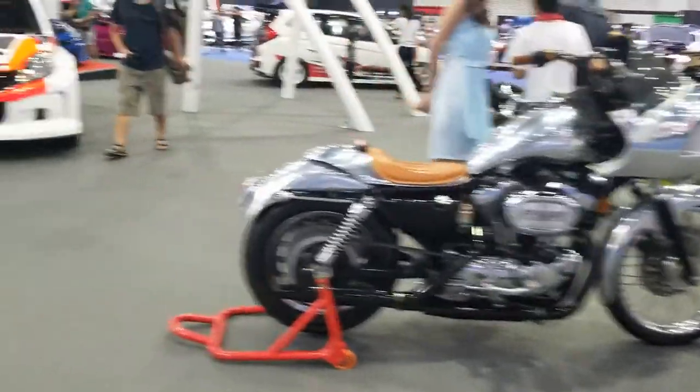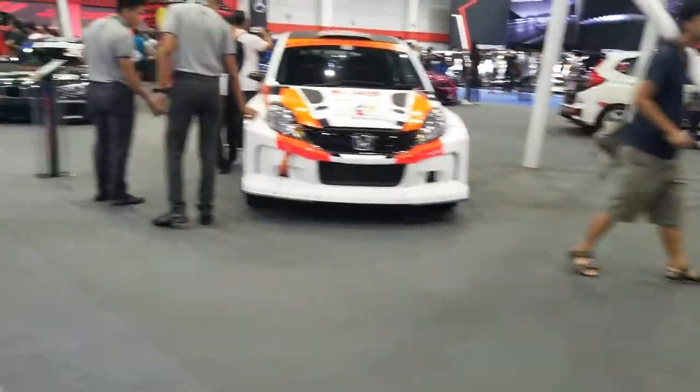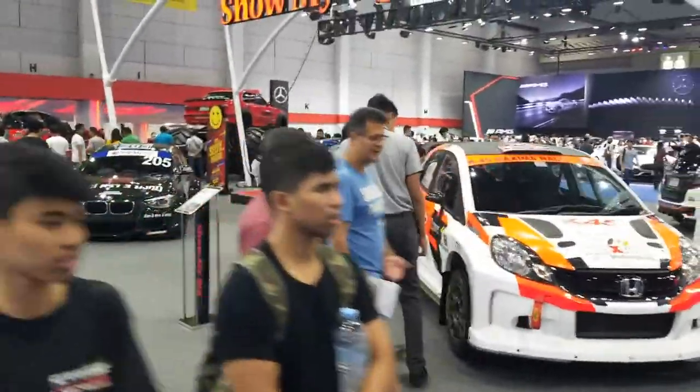And then we're gonna check, what is this, Hyundai. We're gonna check Hyundai next. Ooh, Honda has a fire display over here. Here we have a few of the performance cars. This is their performance section.